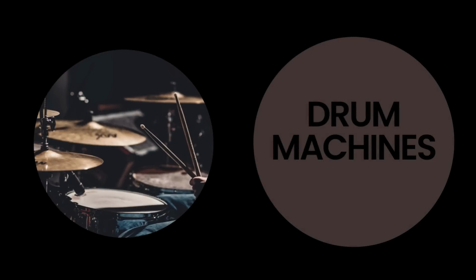Drum machines, like the iconic Roland TR-808 and the Akai MPC, are foundational to hip-hop production. They allow producers to create and manipulate beats with precision.